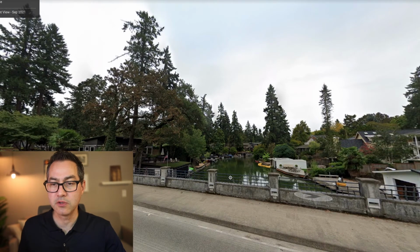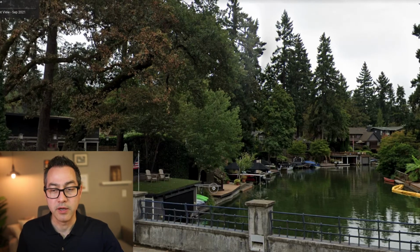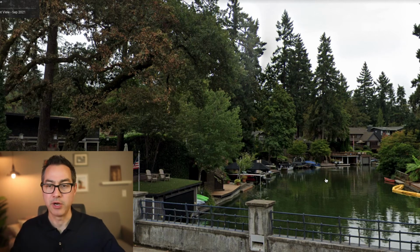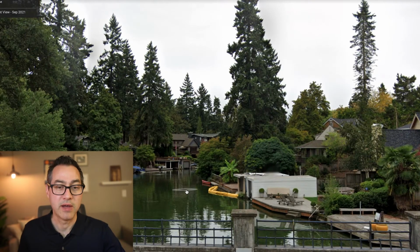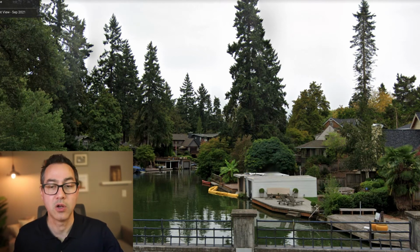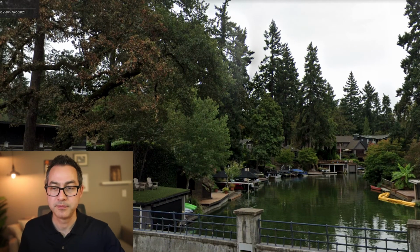And then here in these little fingers, which they call little canals, you still get waterfront living, but the housing here is going to be way cheaper than if you were on the main part of the lake. On the main part of the lake, you get the bigger, more open views. Here, you're a lot tighter, closer together, but you're on the lake. You'll have a little boathouse. You still get that full experience, but you might be in that $2 million range instead of that $3 million and up.